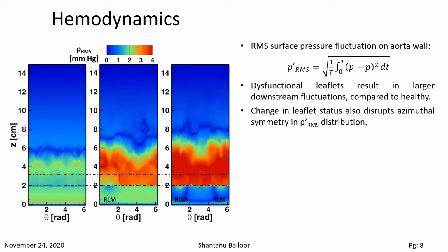The healthy case shows a circular symmetric PRMS distribution, whereas the aorta experiences stronger PRMS fluctuations downstream from RLM leaflets. This indicates that a change in leaflet status from healthy to RLM results in changes in the intensity and symmetry of PRMS distribution experienced immediately downstream from the valve.